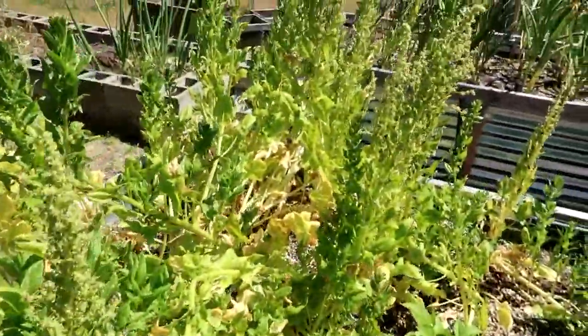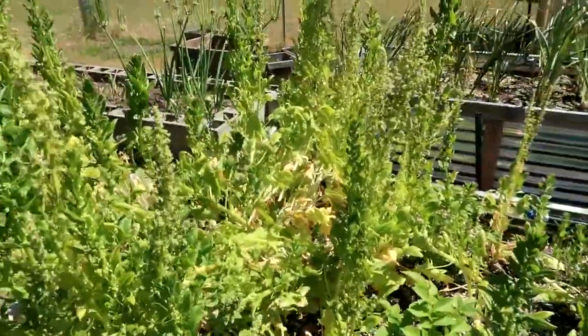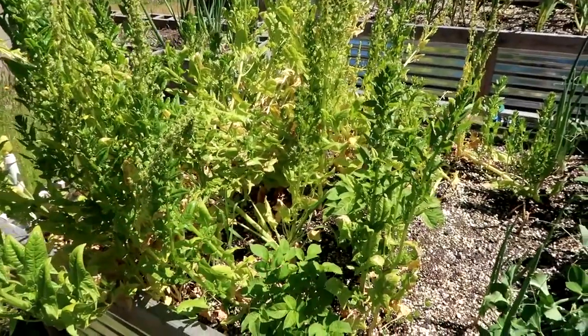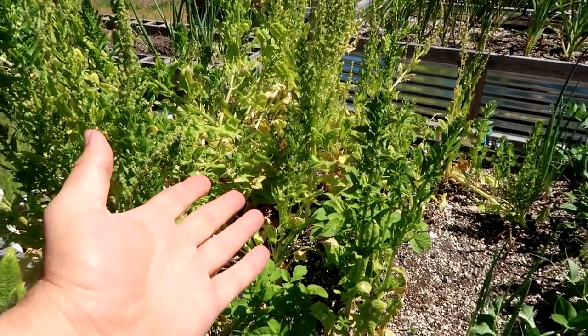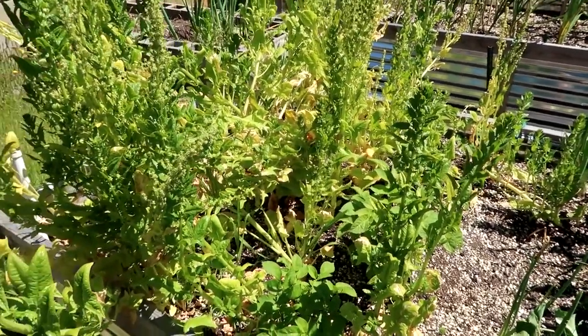So now this here is the spinach that I just threw in here. I mentioned it in a previous video where I just had some old seed that was quite a few years old. And I just threw it in and left it last fall. And then lo and behold, this spring, I got all this spinach.